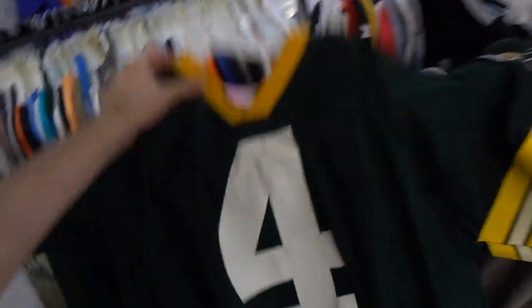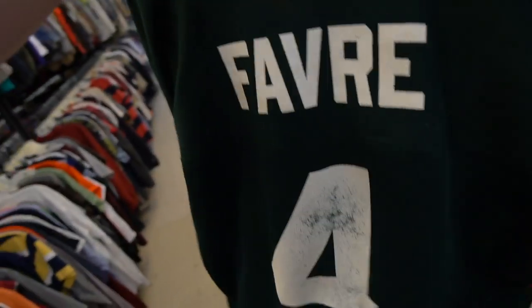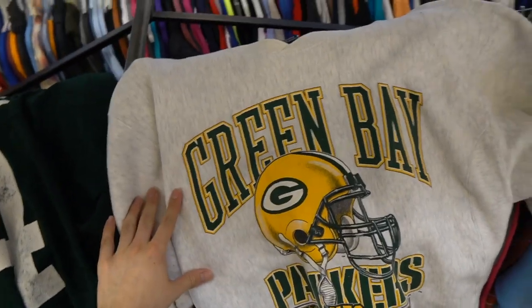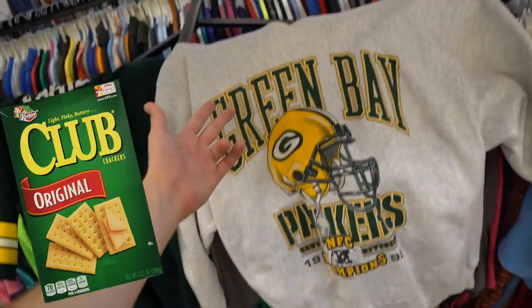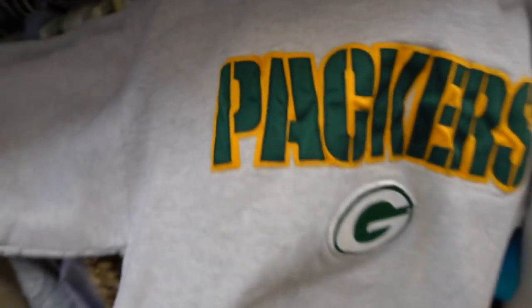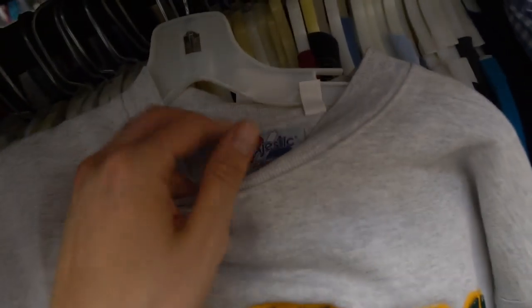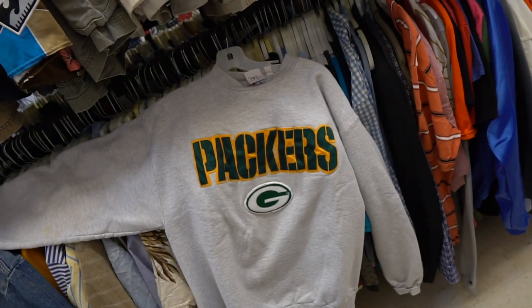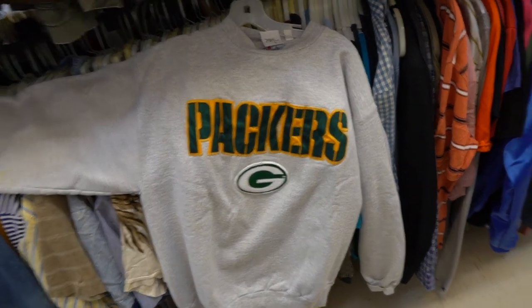Wow. Oh, what do we got here, man? We got some little cheesehead stuff. Cheese Whiz was the biz as a child. I love that stuff on a cracker, Club crackers. Club crackers colorway, man. You got the Green Bay Packers reverse weave. Another one? Jesus, someone jumped off the bandwagon for real. Hey, this was for sale in a normal store. I guess it didn't sell and now ended up in the outlet. That's an amazing find.